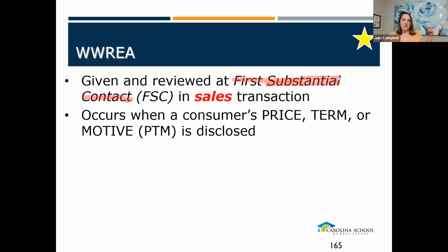Let's go back to my open house on Sunday. I'm doing an open house on Sunday. I have an interested buyer who comes in and they walk in the front door and I say, hey guys, welcome to my open house. And they say, hey, thanks for having us. And we talk about the lovely weather. Maybe we talk about the Super Bowl coming up. Have I learned anything about these guys, particularly anything about their price, term, or motive, PTM? Have I learned anything about them? All right, I learned they like the sun, and I learned that they may watch the Super Bowl in a few weeks. What does that tell me about them buying or selling real estate? Nothing. So they come and go, they tour the home, and they leave. The whole thing happened, and we never hit first substantial contact.